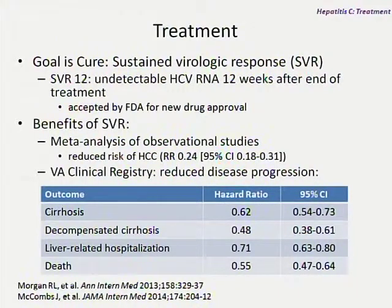The benefits of SVR are huge, and this is another area where I find there's quite a gap in knowledge among some of our clinical colleagues. There's been a meta-analysis of observational studies that show a dramatically reduced risk of hepatocellular carcinoma among people with chronic HCV who achieve SVR. And keep in mind, they're not really at risk of hepatocellular carcinoma until cirrhosis is present. So we're talking about people who are way down that disease progression, if you go back to that natural history slide. An analysis of the VA clinical registry also showed reduced disease progression by several outcomes, including cirrhosis, decompensated cirrhosis, liver-related hospitalization, and mortality, including all-cause mortality, which kind of makes you scratch your head, what's going on there.